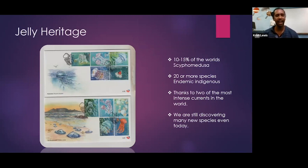In 2017, we tried to celebrate our jellyfish heritage, and the SA Postal Office actually made jellyfish stamps. And that's actually the first time we got to make common names for all the scientific names of jellies that we find along our coastline that were described up until that time.